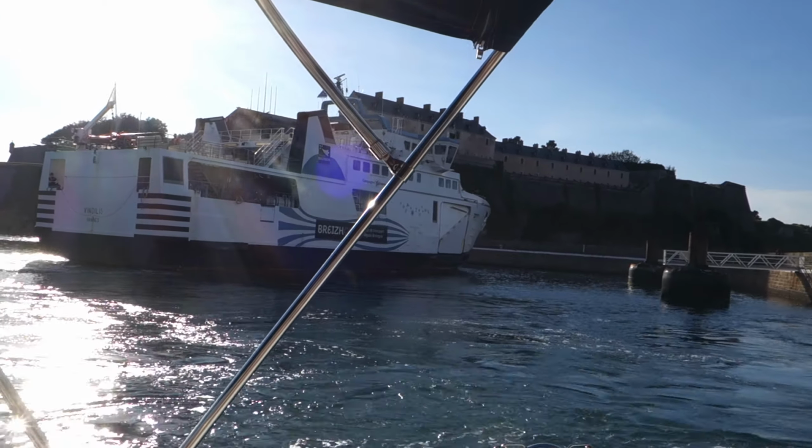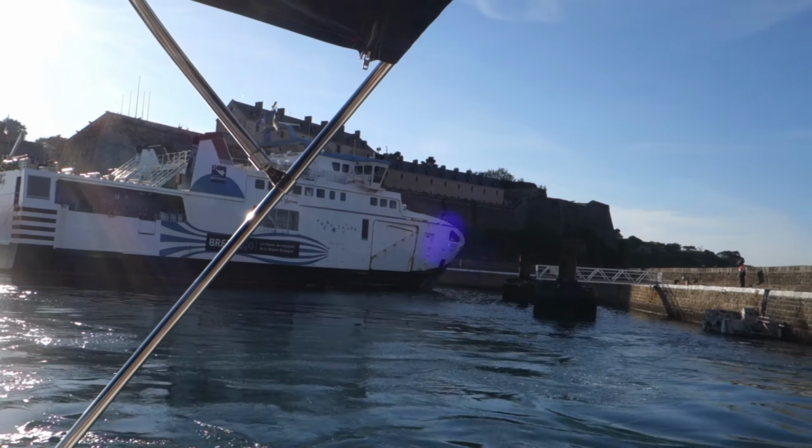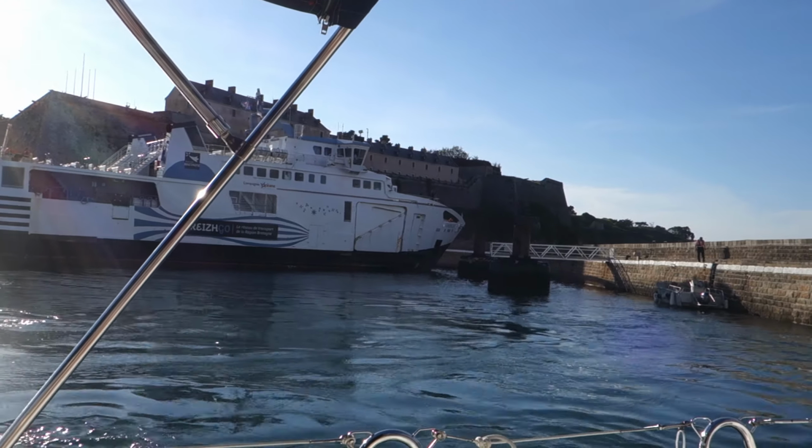And there before the night, I think it's the ferry. Yeah. I think because of curfew, that's where they park for the night.